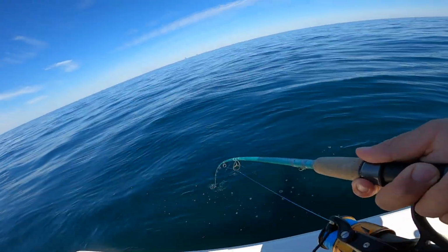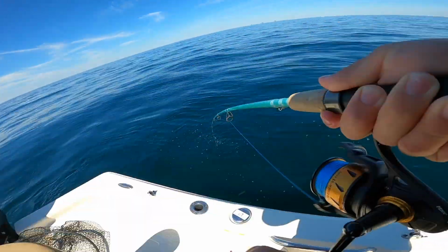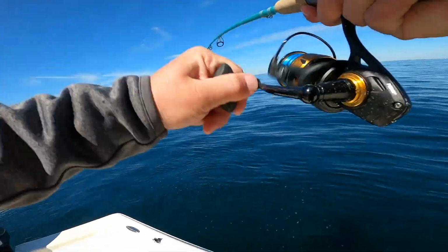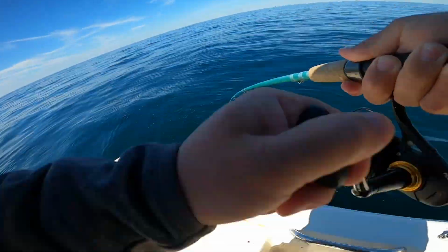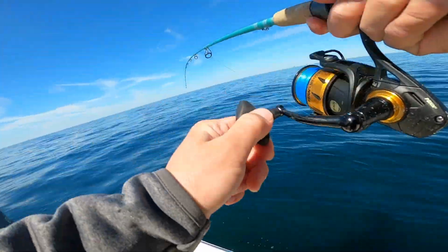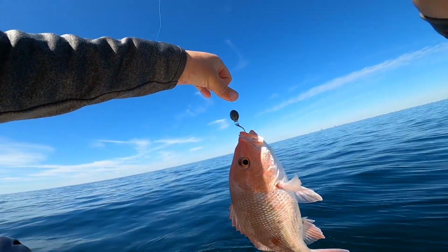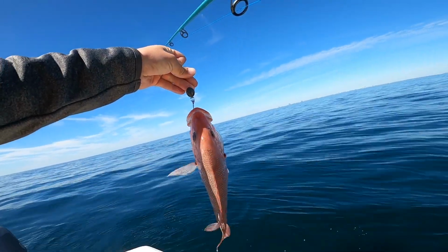There's a fish. There's a fish. Come on. Get up here. Just trying to get it up so it doesn't go in that reef. And that's a red snapper. Not what I want. Beautiful colors on it though, but not the intended species.